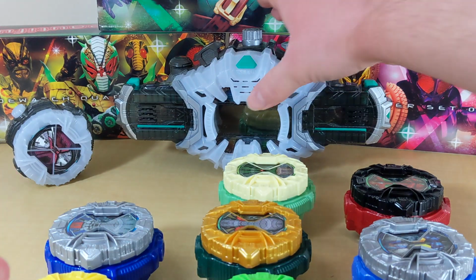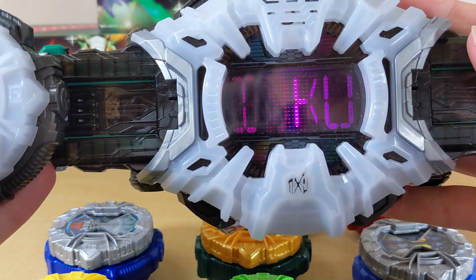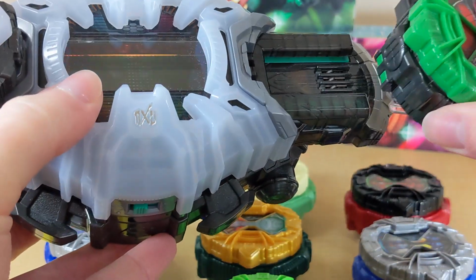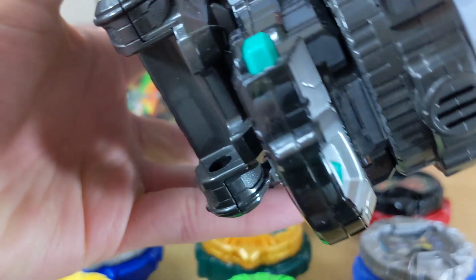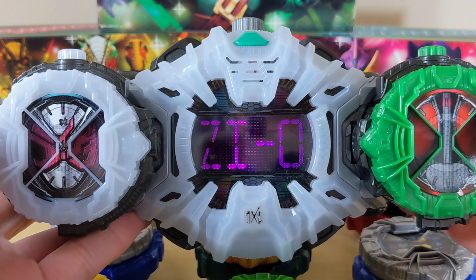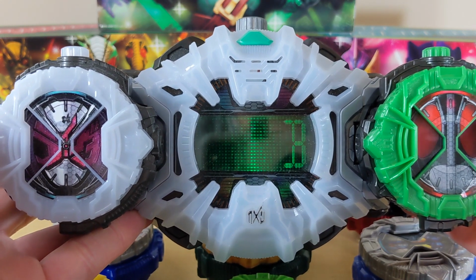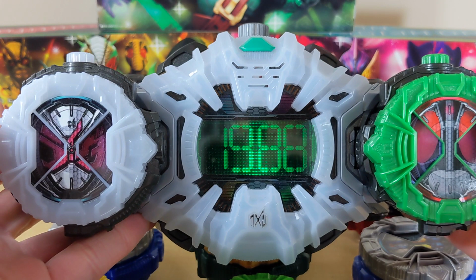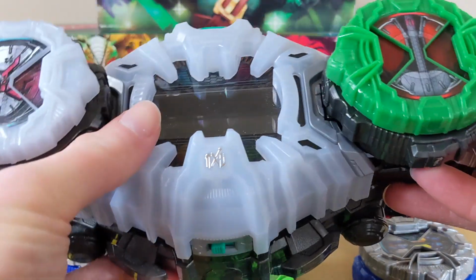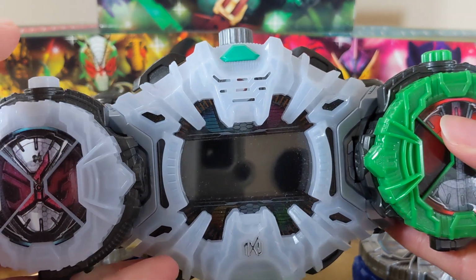And then of course, we have to test it out in the Jiku driver. So let's just get it all loaded up here. And thank you for the people outside doing yard work. I hope that's not too annoying. So it's crazy finally getting a Jiku driver screen that has something before the year 2000 on it, but that was always programmed in here. It's just crazy that we never got Ridewatches that could unlock it.